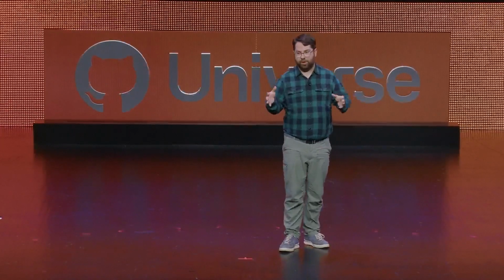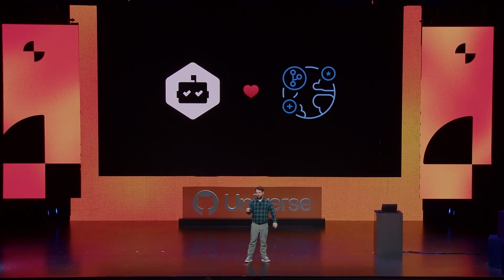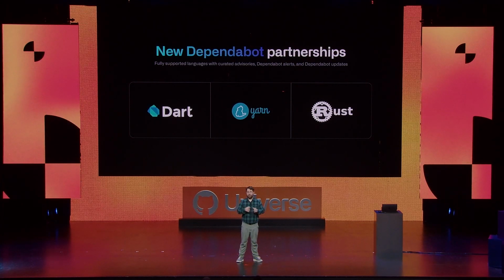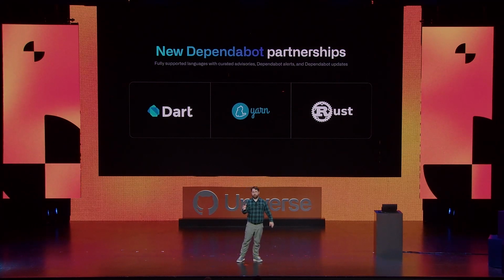But securing the world of open source is a bigger task than any one person can do. It's a community effort. And I want to look back on some of the ways that we've partnered with members of the community to make dependabot work better for you this year. First, I'd like to talk about language support. Over the past year, we've added support for 3 new languages in dependabot in partnership with the community. Starting with Dart, we partnered with the folks in Google to actually deliver Dart support when they contributed that directly to dependabot's open core to add support for the language.